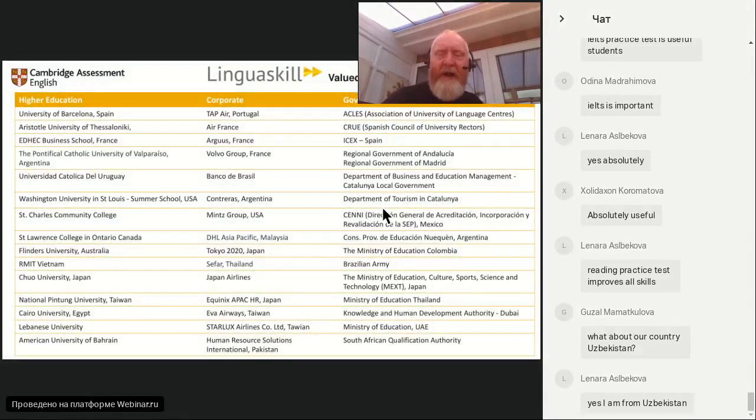I just wanted to put this slide up. There's a lot of information here, but just to tell you that Linguaskill, although it's quite a new test, is already being adopted widely by a range of higher educational institutions, corporate clients, and government ministries.